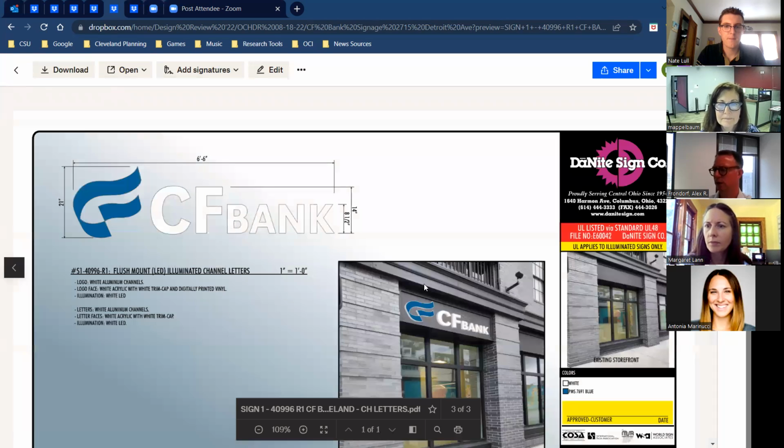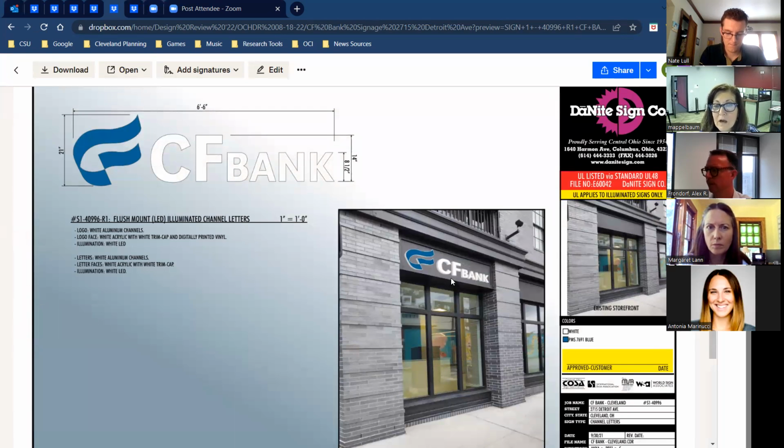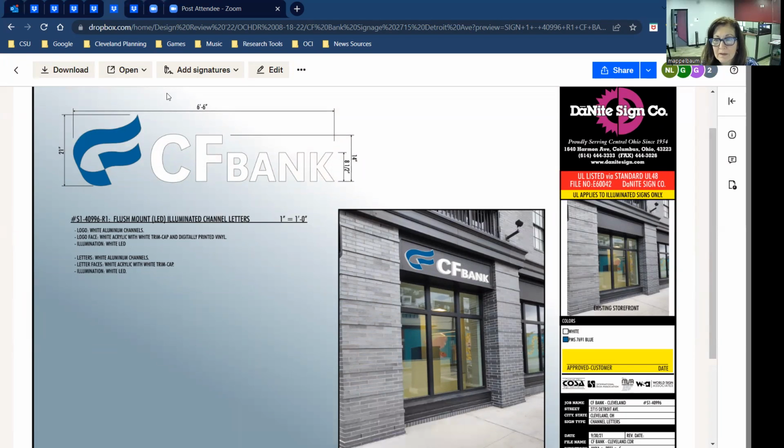And then the white LED, is that backlit? It was hard for me to tell. Are you looking at the channel letters here for this one that's showing for sign one? Yes, so those are face lit letters. And the projecting sign is double faced, so that's illuminated as well on both sides.